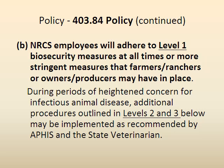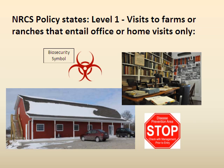And it continues. Section B, NRCS employees will adhere to Level 1 biosecurity measures at all times, or more stringent measures that farmers, ranchers, or owners, producers may have in place. During periods of heightened concern for infectious animal disease, additional procedures outlined in Levels 2 and 3, part of the policy, shall be implemented as recommended by APHIS, which is the USDA Animal and Plant Health Inspection Service, and the state veterinarian. So this policy describes 3 levels of biosecurity. Level 1, to be followed at all times. So let's look at what Level 1 refers to. Level 1 is for visits to farms or ranches that entail office or home visits only.